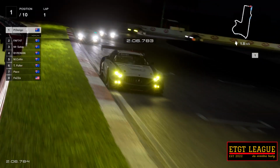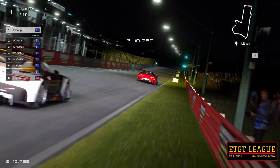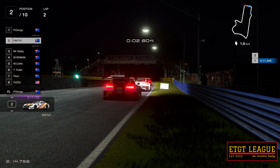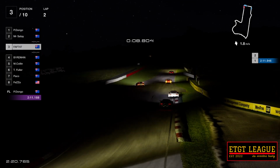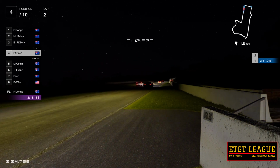Peter Dongo in the lead here at Mt Panorama. 30 minute race. First lap completed. There's the top three as they head to the first turn again. So Nick Pfaff is... Oh, Nick Pfaff, he's gone wide. Oh, he's lost control of the car. Oh, so he's lost a bunch of positions there.